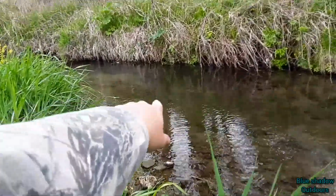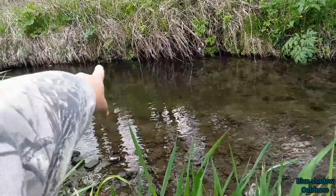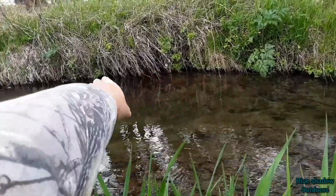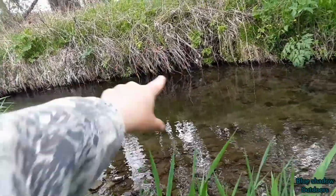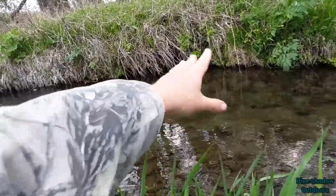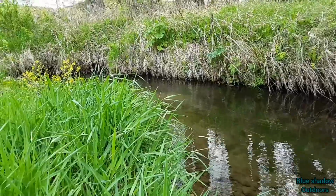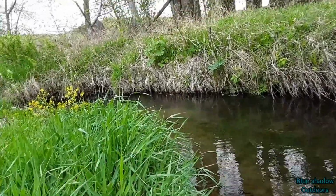Now I'm going to tell you. Right there, that current has that ground below the surface where there's a hole. You can kind of see it in there. All them brook trout are hiding right under there, and they're coming out and hitting my lure every time I cast in that little deep side right there, where they're all hiding under the ground like a little cave. Pretty cool. So as long as I don't get too close and spook them, I'll keep catching them.